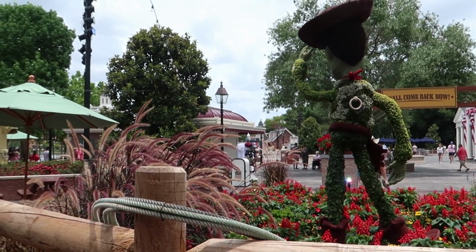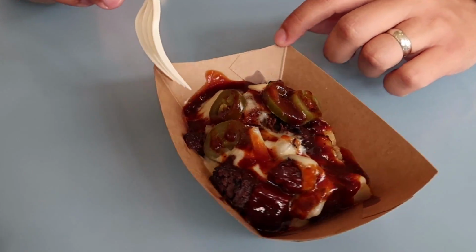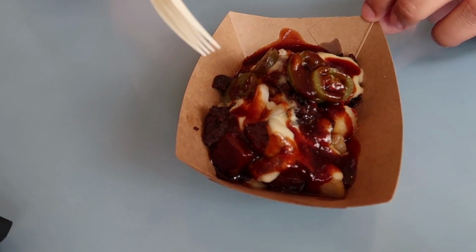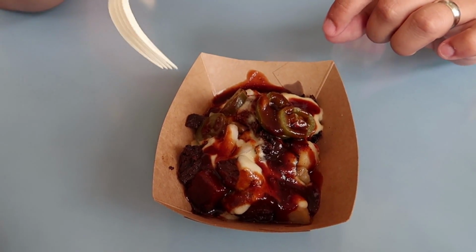We got the burnt ends brisket hash. Yes. So there's potatoes, brisket, fondue cheese, and we got 4 jalapenos today, so it's gonna be extra spicy. Nice. Thumbs up.